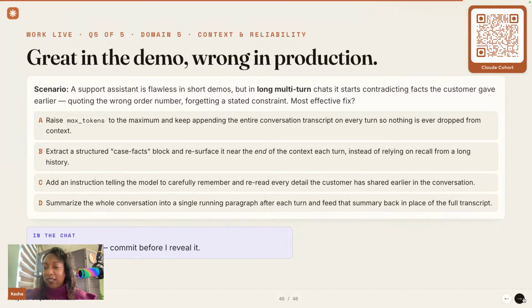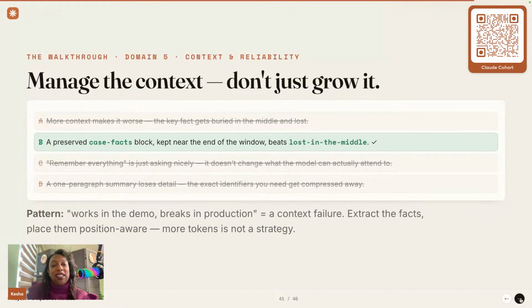I see A. I see D. Let's see. B, a preserved case facts block. That will prevent that or stop that idea.